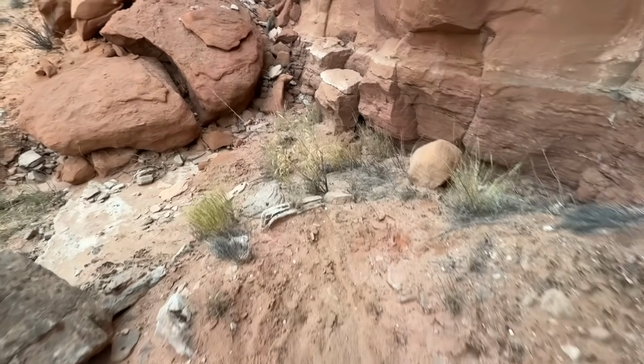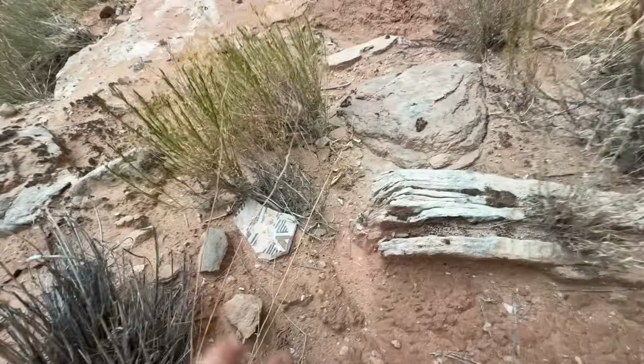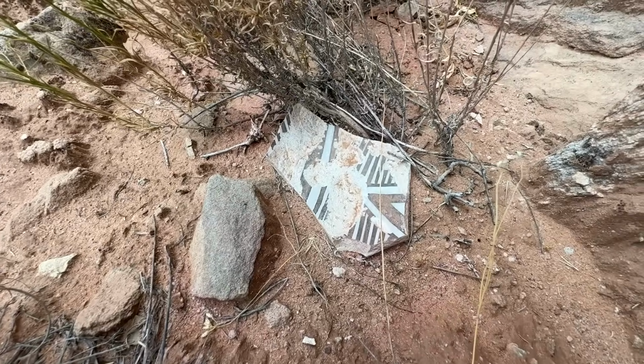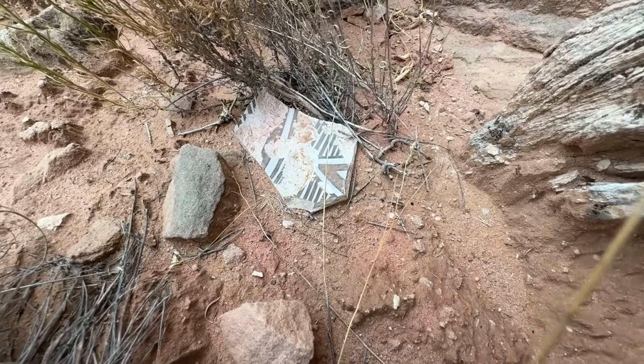Look at this right here. I mean, oh my word. Look at this. Look at that beautiful piece of pottery. Decorative pottery too, not utilitarian. That is phenomenal.